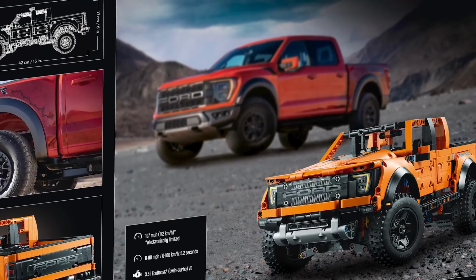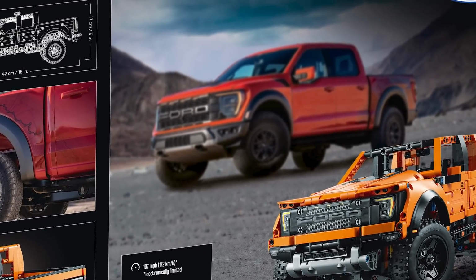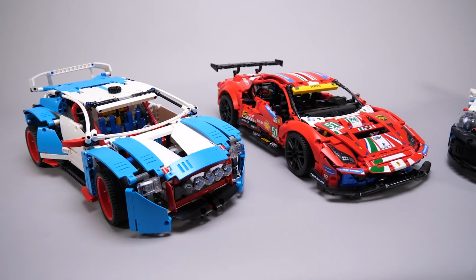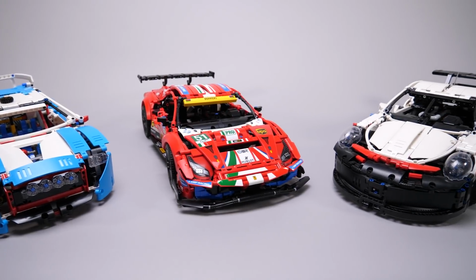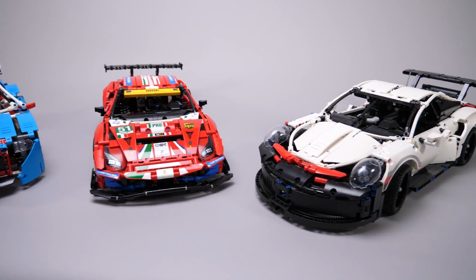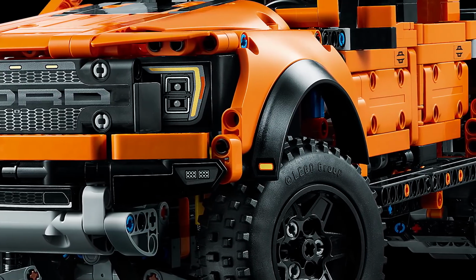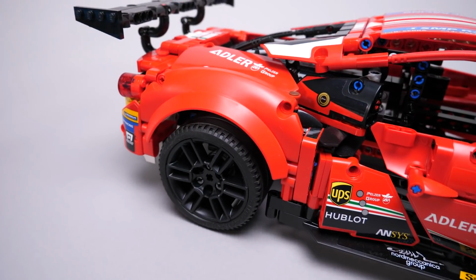Since this is a four-door Raptor, which is called the Super Crew Edition I think, the length of the original is almost 6.4 meters, holy cow! This means instead of the roughly 1 to 10 scale of the rally car, the Ferrari or the Porsche, the Ford F-150 Raptor will have a 1 to 15 scale. About those cool black fender flares, apparently they are the same pieces as the ones used on the Ferrari 488.